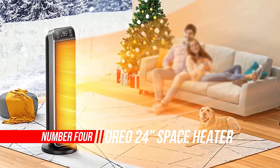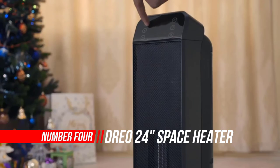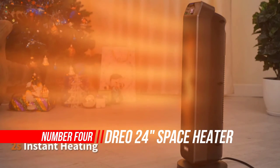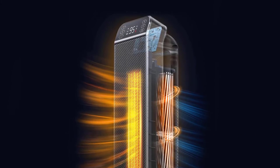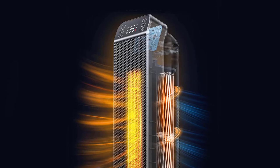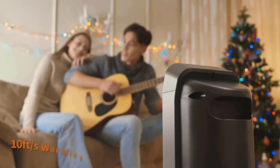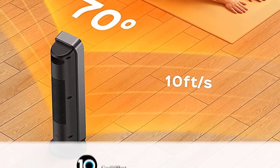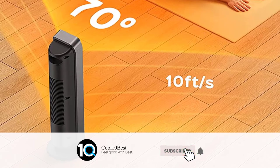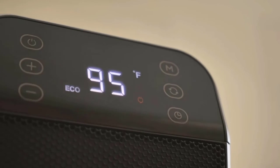Number 4. Dreo 24 inches Space Heater. To help combat the bitterly cold weather, this space heater is designed to provide instant, noiseless warmth while ensuring ultimate safety. We built this smart portable heater to bring you warmth like sunshine on chilly days. This electric heater delivers whole room heating with its speed of 10 feet per second and 70 degree widespread oscillation, ideal for small to large rooms including office, bedroom, and living room on cold days.